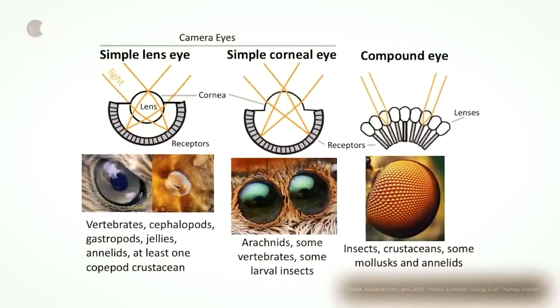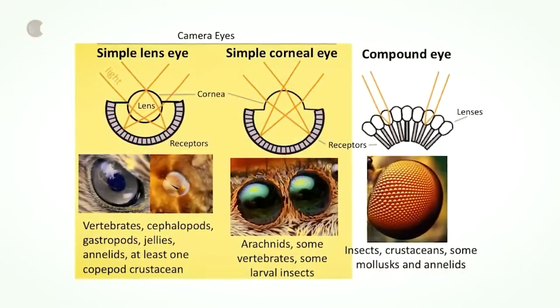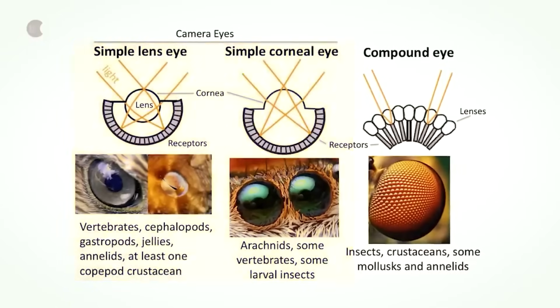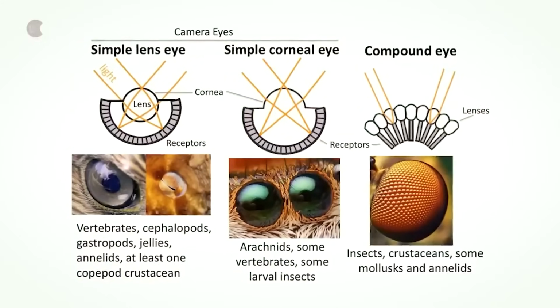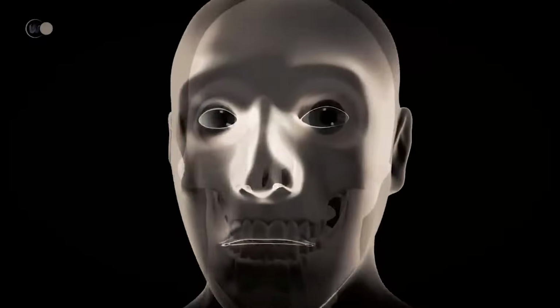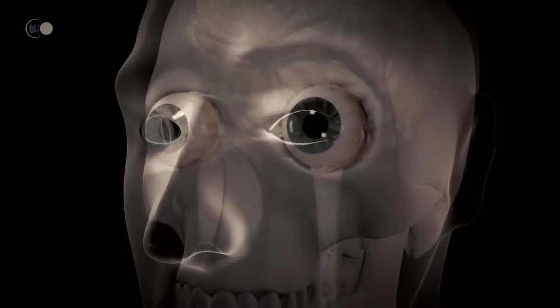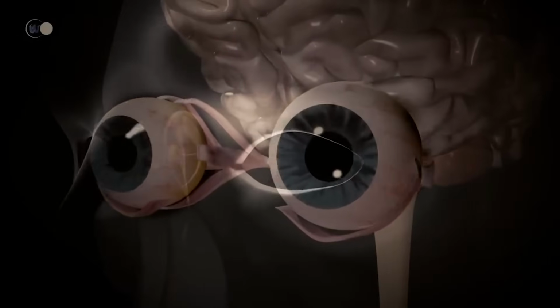Camera-type eyes offer a wide field of vision, usually around 180 degrees. In practice, however, our brains are limited in their ability to process all the visual information available at any one time, due to the limited number of nerve fibers connecting our eyes to our brains. As a result, we can only sample a fraction of the visual data available.